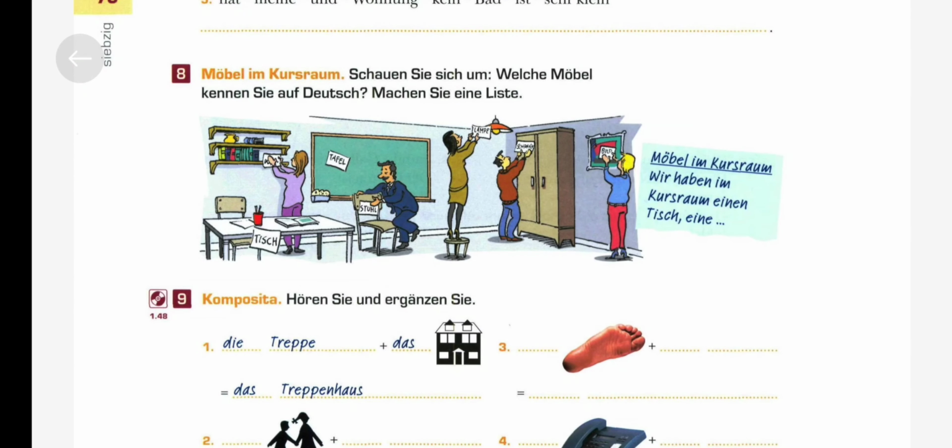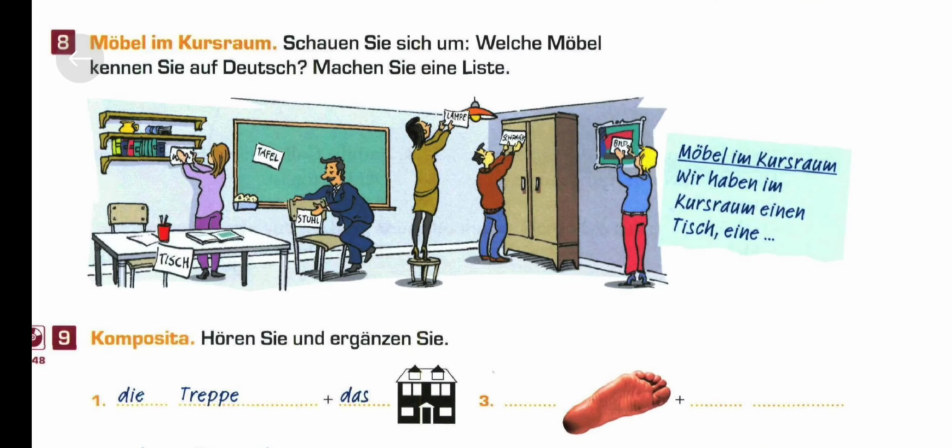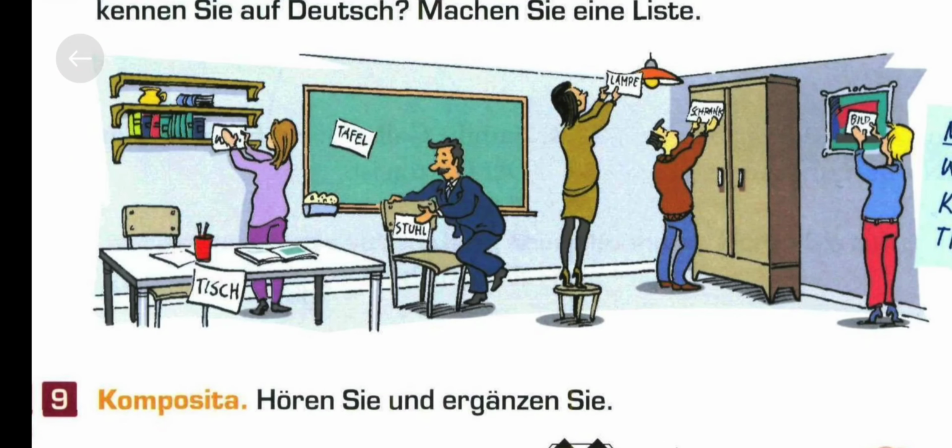Next, Möbel im Kursraum. Furniture in the room. Schauen Sie sich um. Welche Möbel kennen Sie auf Deutsch? In this, we have to see which furniture we know in German. Machen Sie eine Liste. We have to make a list of it. Möbel im Kursraum. Wir haben im Kursraum einen Tisch, eine Tafel, einen Stuhl, eine Lampe. So we have the thing. Write anything else you can see in the room, in the picture. Write in the comment section.